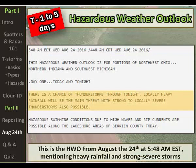In the hazardous weather outlook, especially on day 1, you'll see text like this, and in this particular situation for the August 24th, 2016 event, we did have in there that there was a chance for showers and thunderstorms tonight. Locally heavy rainfall will be the main threat, with strong to locally severe thunderstorms being possible, and obviously we had a number of tornadoes that occurred that day, so it wasn't as strongly worded as it could be. There was still some uncertainty for the event, but it kind of outlined at least some of the possible hazards that could occur.